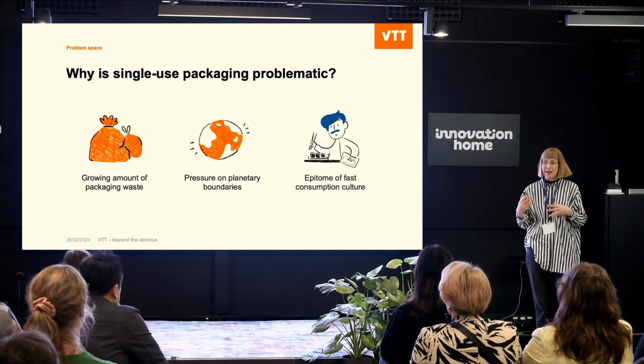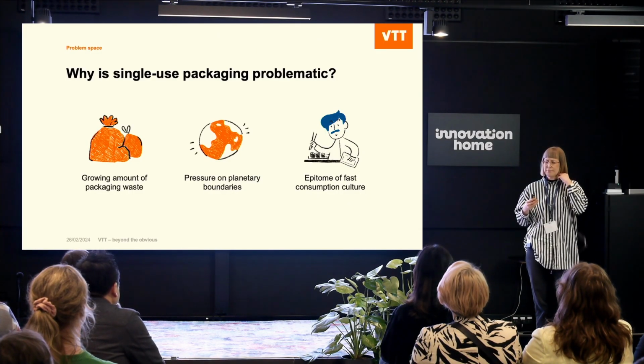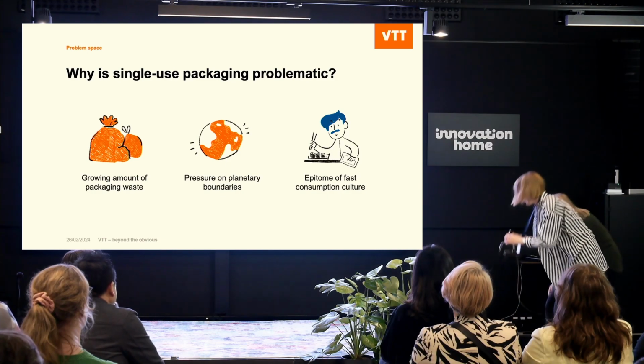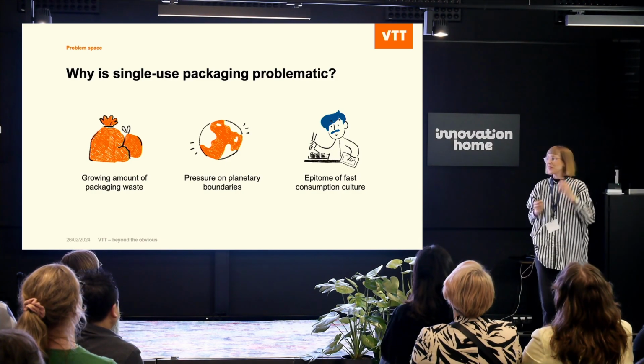And as we know, extraction of virgin materials can accelerate then. Yes. Technology. Yeah, sorry about that.